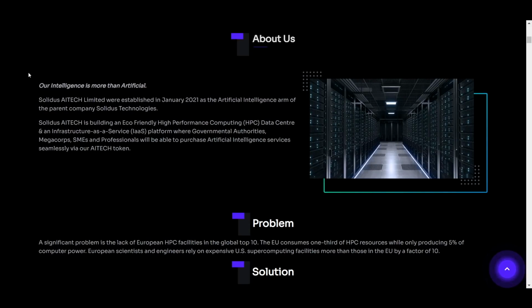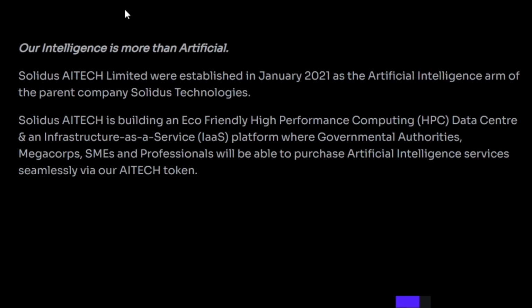So to begin with, a bit of background information about the parent company of AI Tech, which is Solidus Technologies, and it was established back in 2017. That parent company has established some significant partnerships with government authorities, Microsoft, Soft Galaxy International, and Optoelectronica. Solidus AI Tech was then established in 2021 as the artificial intelligence arm of that parent company.